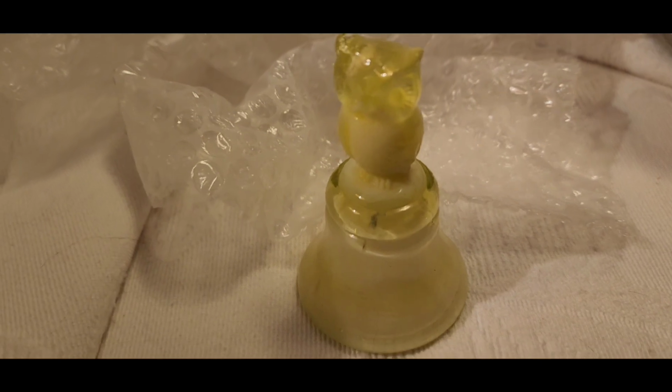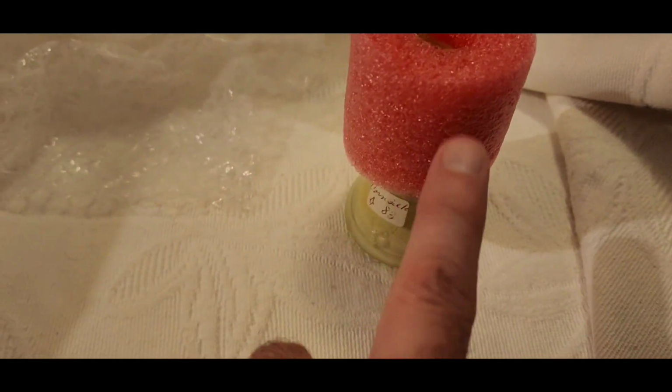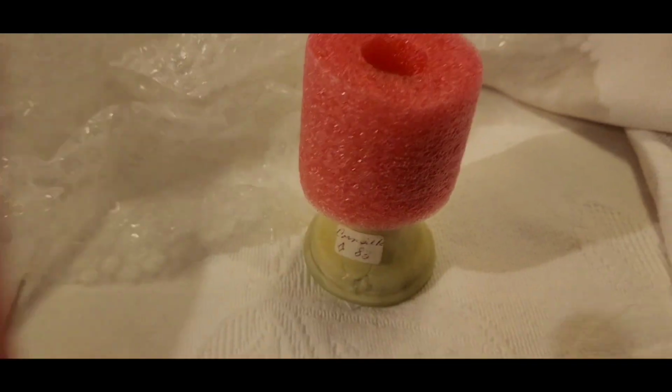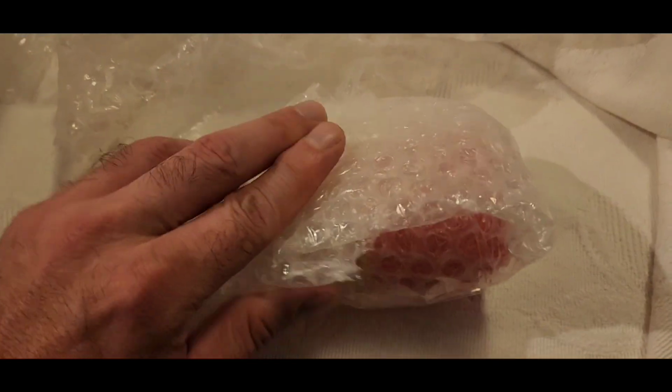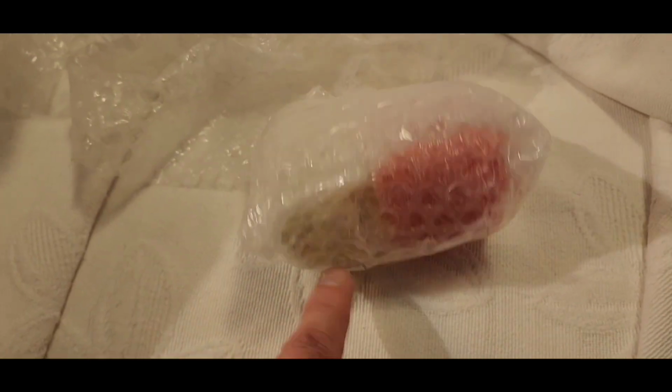All right, up next I'm going to do this Boyd corn silk owl bell. Okay. I've got my foam on top. I have stepped it with the paper inside. Now it's time to wrap it. Okay, there's my first layer with my extra on top. Now I'm going to put my next layer with my extra on the other side.